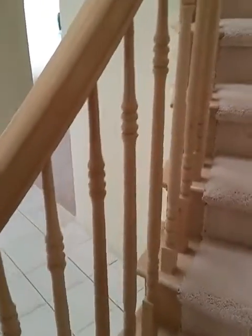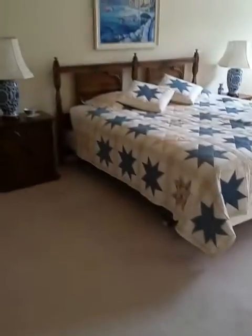Okay, so we go up the stairs, and again, a lot of times these railings are beat up or need to be refinished or something like that. Things look fine. It's actually quite nice, these dowels. I like them. So I'm walking up the stairs, and we're going to walk first into the master bedroom, master bath. So this is the master bedroom, nice and big, plenty of space, awesome windows, high ceilings, place rocks.